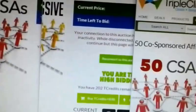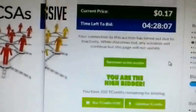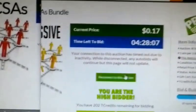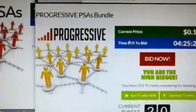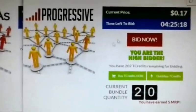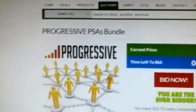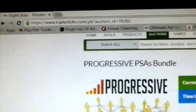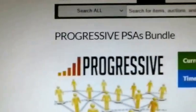All right, let's go and take a look at the other auction, see what's going on. Okay, now this is the progressive auction that I was in. Okay, and the progressive auction is on hold. It is on hold. I do have it locked down. The progressive auction works like this.